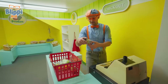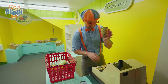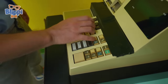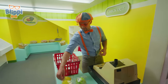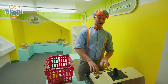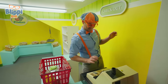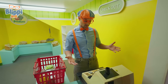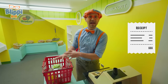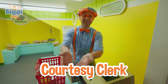All right, we have some peaches. We have green beans. Oh, the pineapple. Okay, a couple more. Woo, and we have the pears. Very healthy. And we also grabbed the lettuce. Also very healthy. All right, and your total. Whoa, that's a big number. Cool. And the person that bags all these up is the courtesy clerk, so then they can give you the groceries that you got and then you can go home.